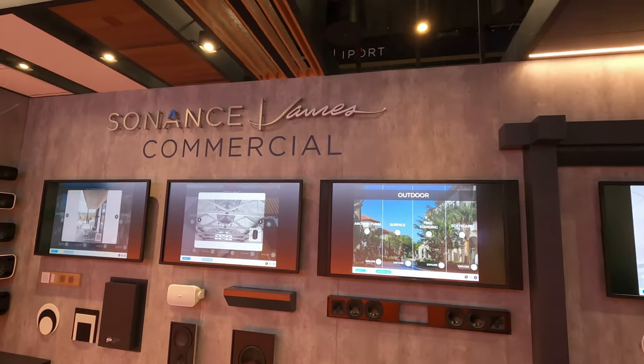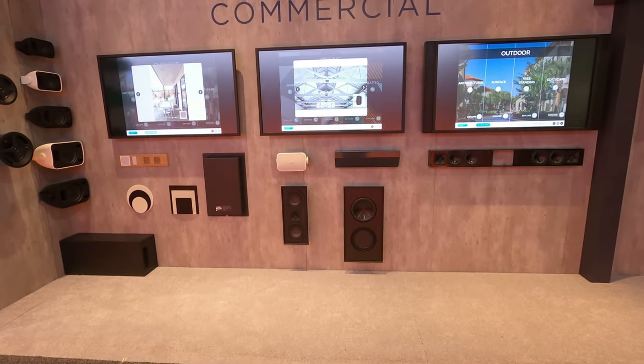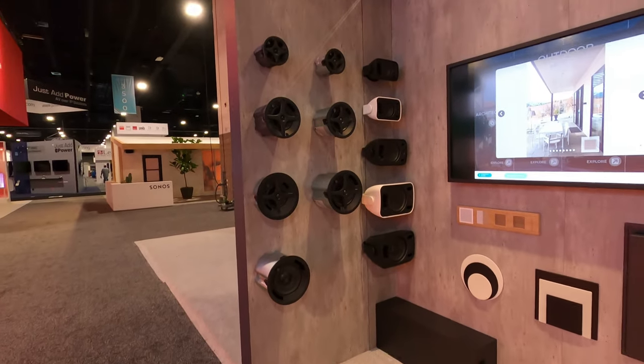So real in-depth tour. I think this one's 6 or 7 minutes to walk through their booth in and out. And really nice product, definitely on our list of a go-to product for us.